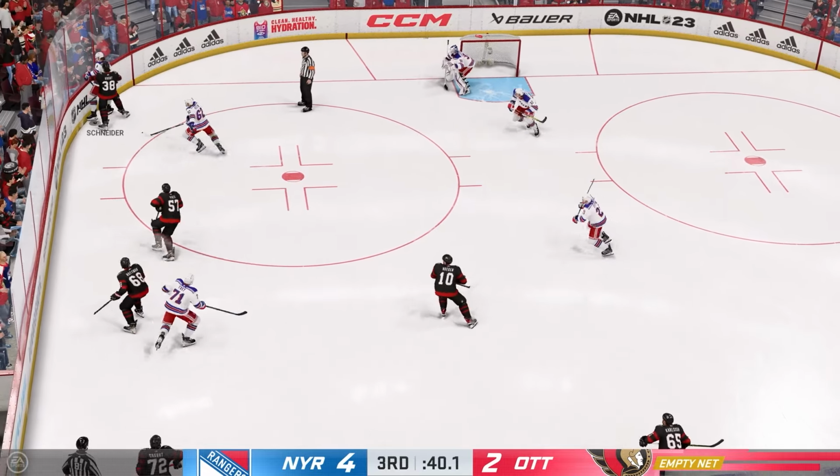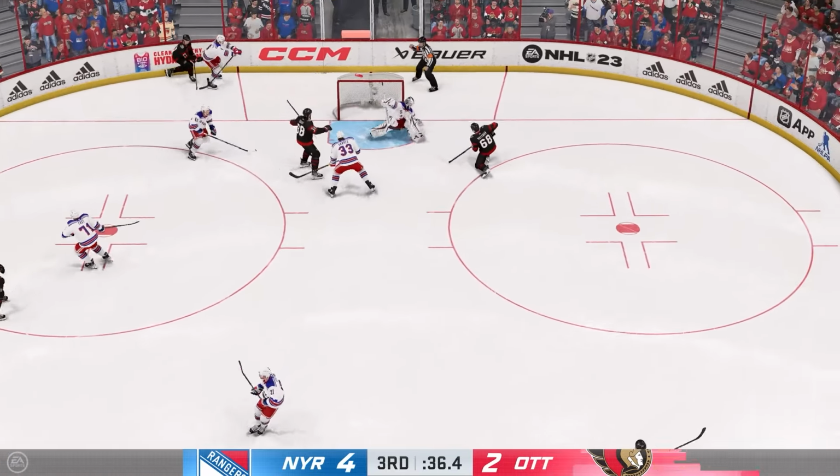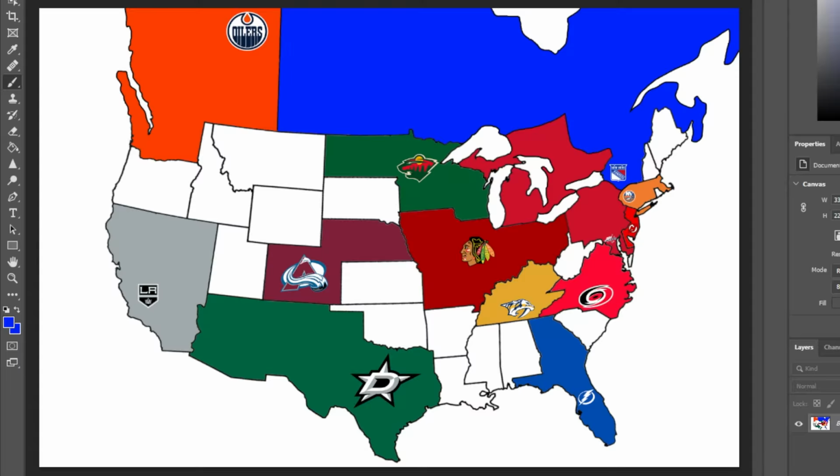However, Mike Hoffman's single-handedly keeping the Ottawa Senators in this game, as he's going to be picking up his 3rd goal of the game, and he's keeping this one close. But unfortunately, Mike Hoffman's not going to be able to pick up his 4th goal of the game, so the Rangers are taking down the Ottawa Senators. And with that big win from the New York Rangers, they now own the most land in the entire game.